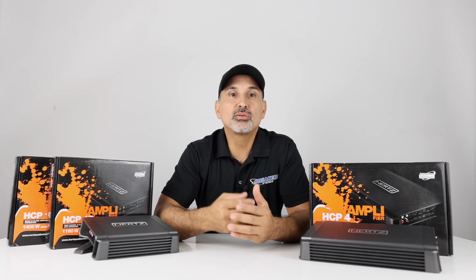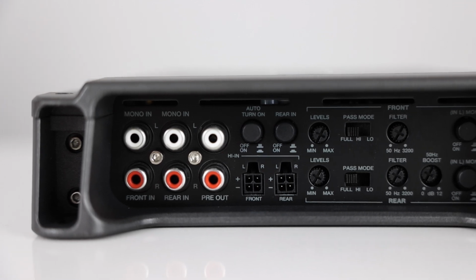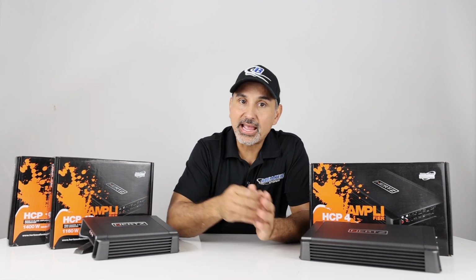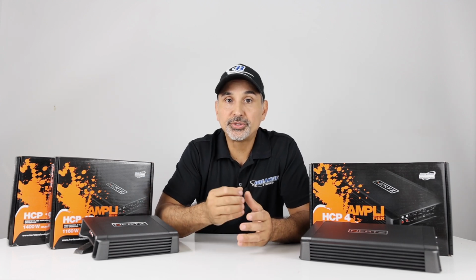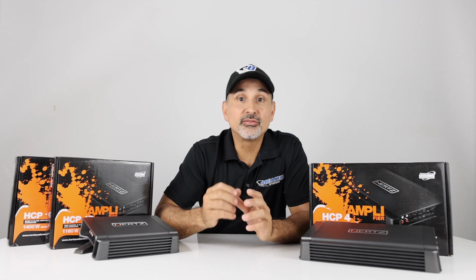In addition to the low-level RCA inputs all these amps have, they also have high-level inputs as well, perfect when integrating to OEM head units. Both high and low inputs have a balanced circuitry that ensures good rejection of electromagnetic interference, common in in-car environments, aka engine noise, resulting in reduction of engine noise.